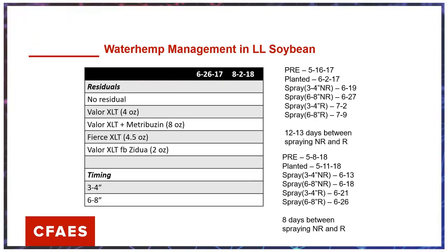So how are we going to manage water hemp? Here's one of the studies I've been working on. This is Liberty Link soybeans. Looked at different pre-herbicides. No residual, Valor XLT, which is Valor and Classic at 4 ounces. Valor XLT plus Metribuzin at 8 ounces. The Fierce XLT, which is Valor XLT plus Zidua. Wanted to see once if having 3 active ingredients would do much better. And then the Valor XLT, followed by this idea of layering of pre's, going back out with another group 15 herbicide like Zidua in this case to see once what would happen.